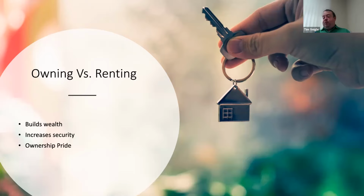One, owning helps you build wealth. What I mean by that is it's a forced savings plan. Every month when you pay rent, you don't see that money come back to you. When you pay your mortgage, you are paying down the amount you owe on that home. And at the same time, your home is appreciating based off market conditions. So you're constantly making money on the asset that you own. And I know some people are like, well, I don't want to pay a mortgage. Well, if you're paying rent, you're paying a mortgage. It's just not yours.